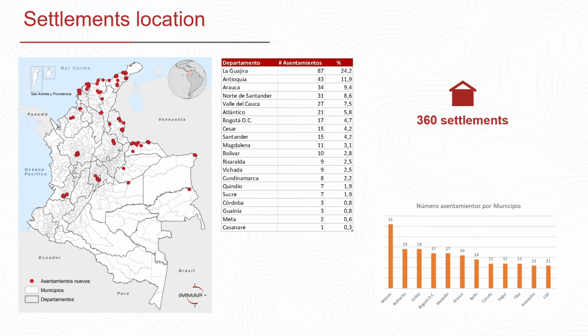Some of these results: we have detected 360 settlements, of which at this point we have almost 280 validated in the field. These figures are changing because we still have some probability maps that we are still analyzing.